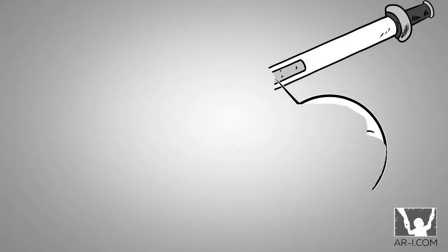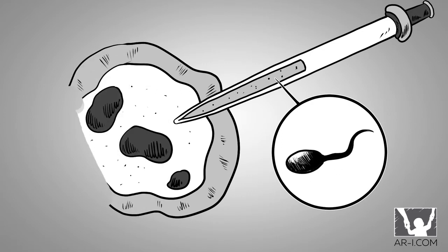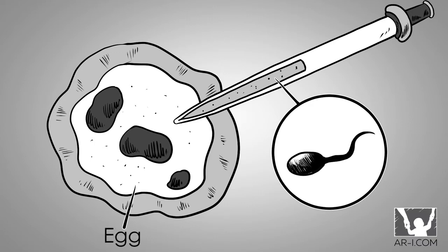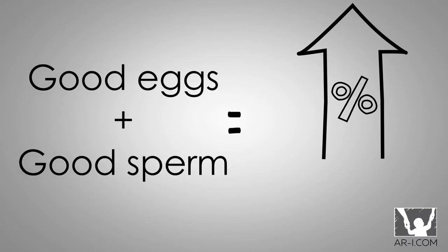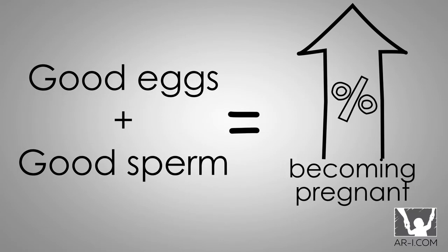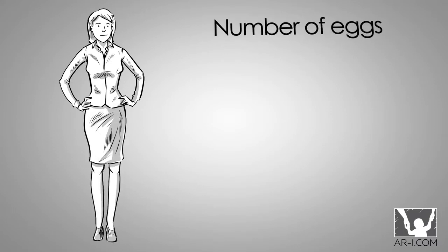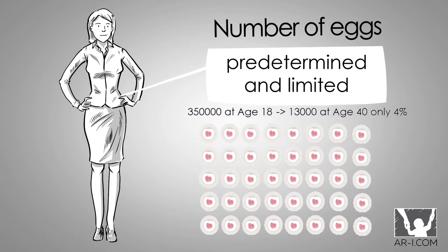In vitro fertilization, or IVF, is a process by which an egg is fertilized by a sperm outside the body. There are two very important factors in this process, the egg and the sperm. You need good eggs and sperm to increase your chances of becoming pregnant. As you know from our video on infertility, the number of eggs a woman has in her lifetime is predetermined and limited, decreasing in quantity and quality over time.